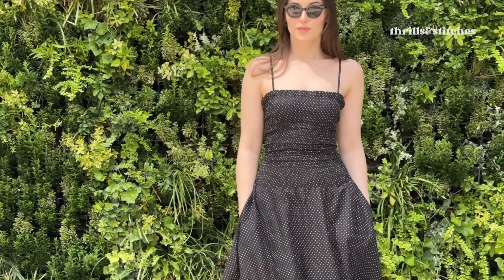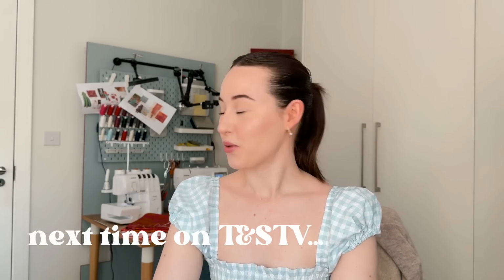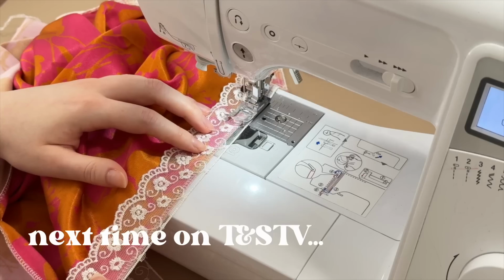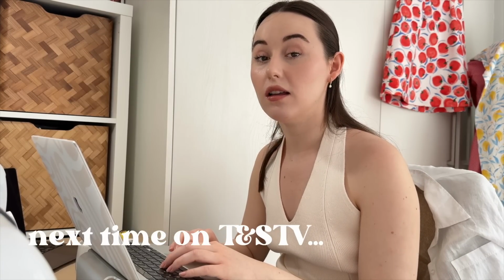Today I'm gonna start working on the Rixo dupe. We are going to use this beautiful satin right here that I got from Fabric Godmother. My neighbors have a toddler right now and it cries all the time.